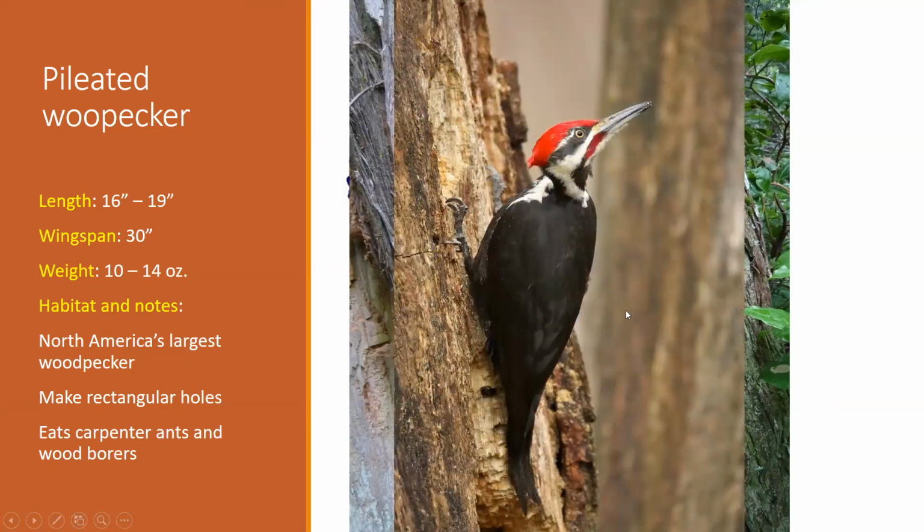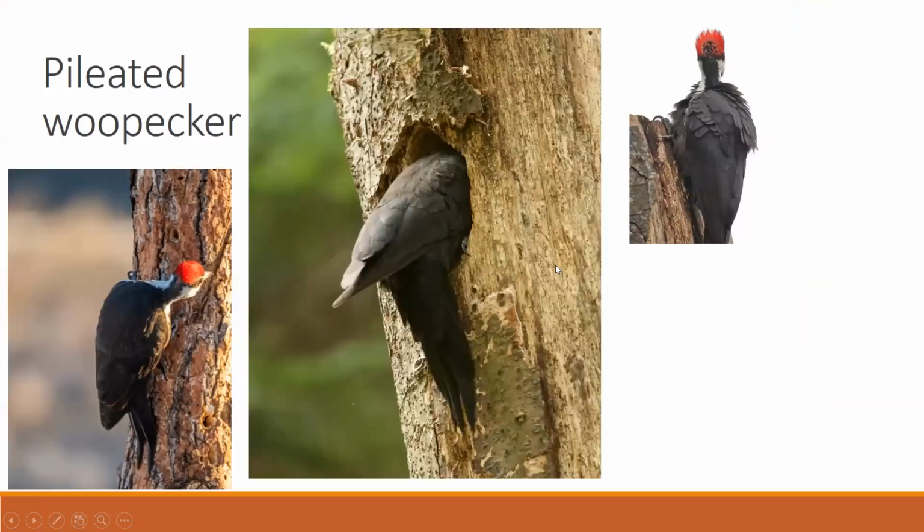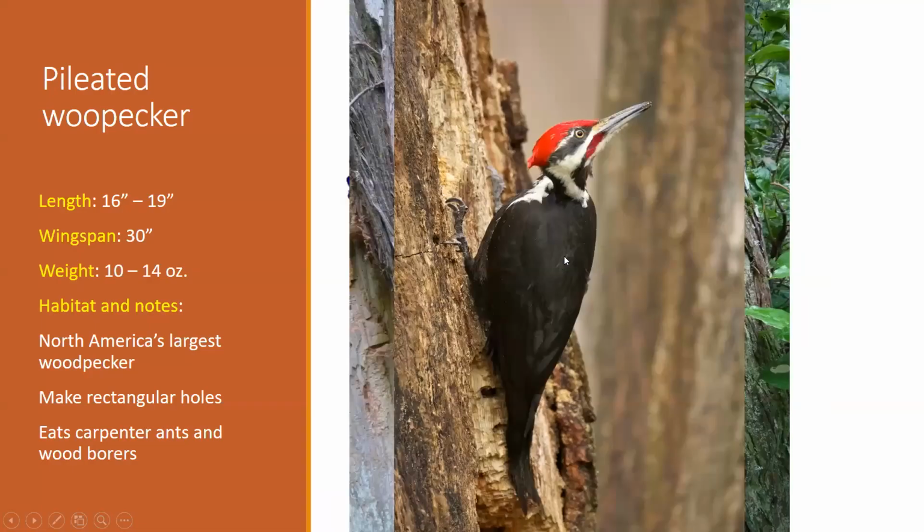So here's a pileated woodpecker. Look at the beak on this thing. This is just amazing. If we were in person, I'd have my pet taxidermied pileated with me to show you. So these things are amazing. Big red head. The male, let's see, wait, here we go. The male has red all the way down to the nose and has this mustache. The female does not have the mustache.